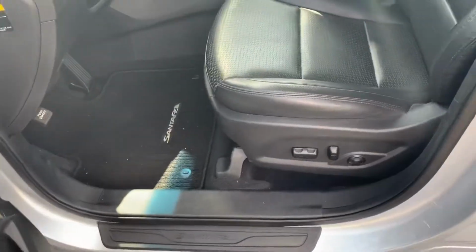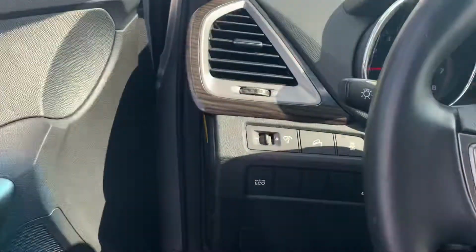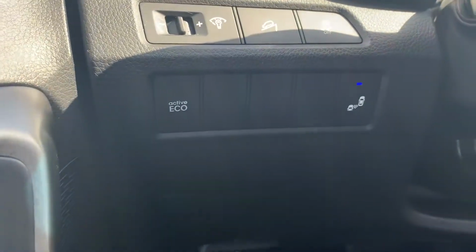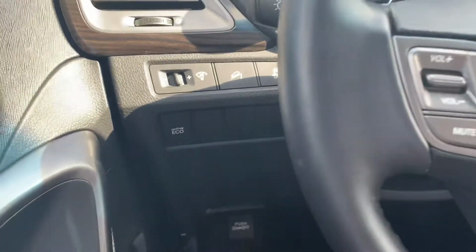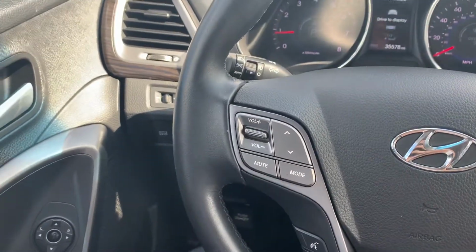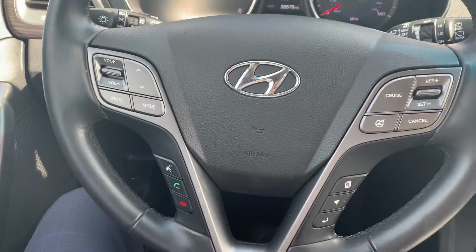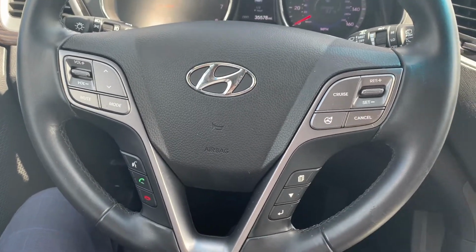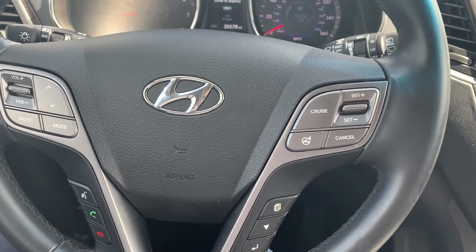You will have the power seat, which includes lumbar support. You'll have an eco mode for fuel efficient driving, parking sensors. You'll have steering wheel controls to be able to answer your phone calls, use voice commands, change your media sources and control the volume, cruise control buttons on the other side.